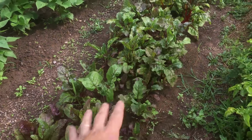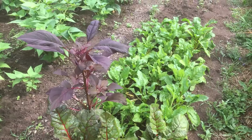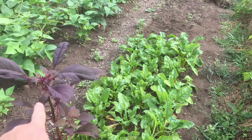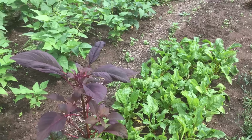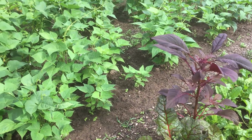Second succession of beetroots, cylindrical ones, some more mangolds, and golden eye beets. They looked interesting. Technically a weed, but it's an amaranth plant. Amaranths, I think, in Latvian.